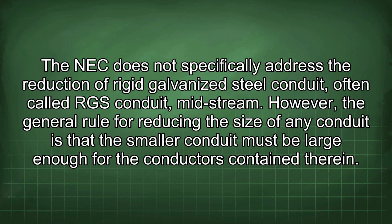The NEC does not specifically address the reduction of rigid galvanized steel conduit, often called RGS conduit, midstream. However, the general rule for reducing the size of any conduit is that the smaller conduit must be large enough for the conductors contained therein.